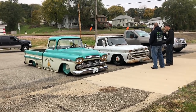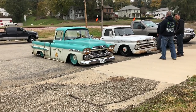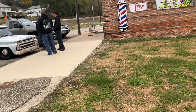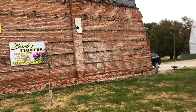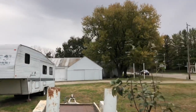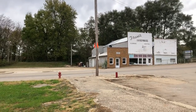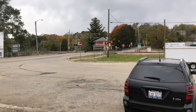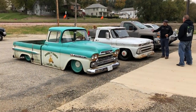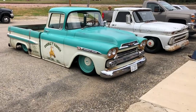So he's part of the C10 club. The only real interaction he's had with other trucks that are bagged is just online. I think the town is like 700 or 800 people population, so it's very small. As you can see, David's panning around. That's just a barbershop. We're probably about a mile away from where the Historical Society is, or downtown Lakin, I should say. But the guy just can't believe the whole story of what we're telling him.